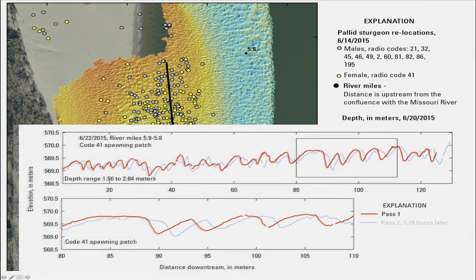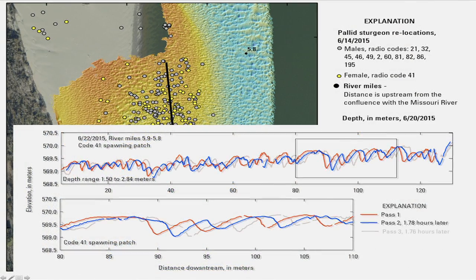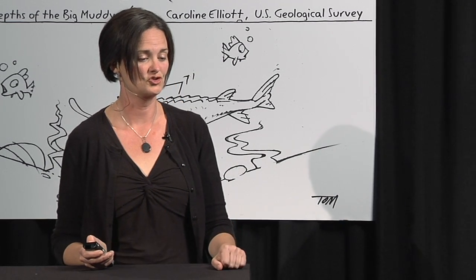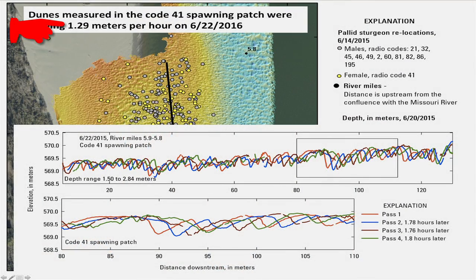So here's a cross section. And these sand dunes are moving. They're not moving as quickly as they are in the lower river, but they are moving. Over about a 4-hour period, the dunes are translating downstream. So dunes are moving about 1.29 meters per hour in this area, and I'll show you some cross sections on the lower Missouri where they're moving quite a bit faster.